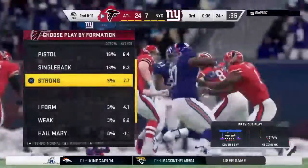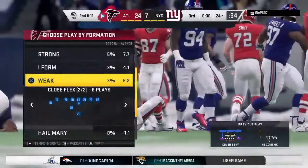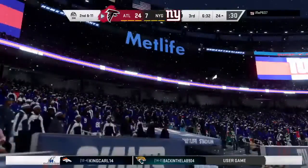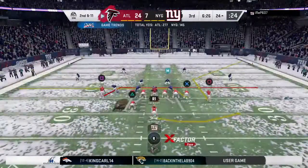And forget that 100-yard rushing game, at least for the moment, as he'll lose yardage here and fall back under the century mark for the game. After the loss to start out, here's 2nd and 11.